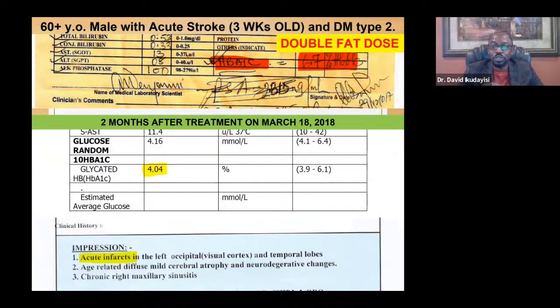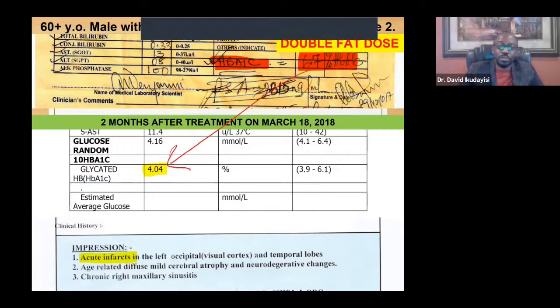And this treatment was done in 2018, 3 years ago. Within 2 months, the hemoglobin A1C dropped down, but that's not why the patient came to me. The patient came to me because of acute stroke, 3 weeks old. Within 14 hours, half of the symptoms were gone.